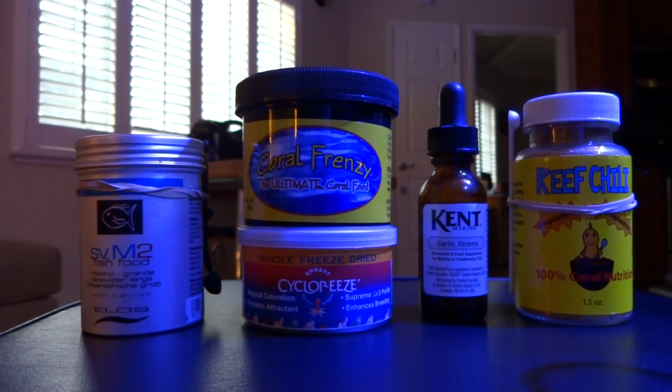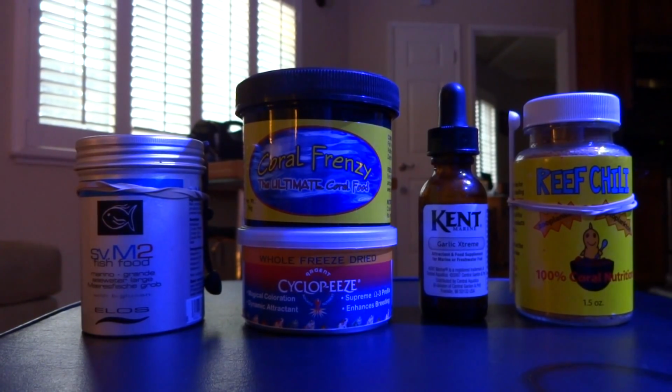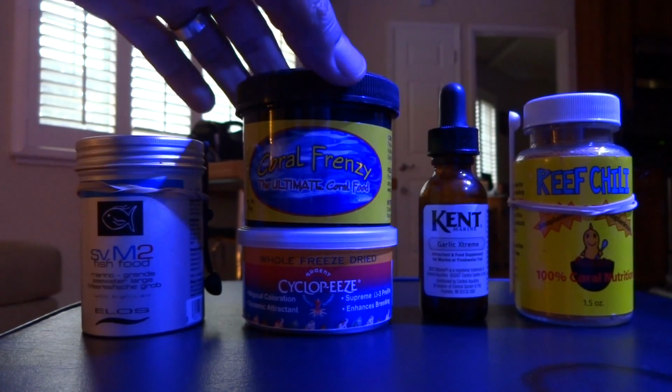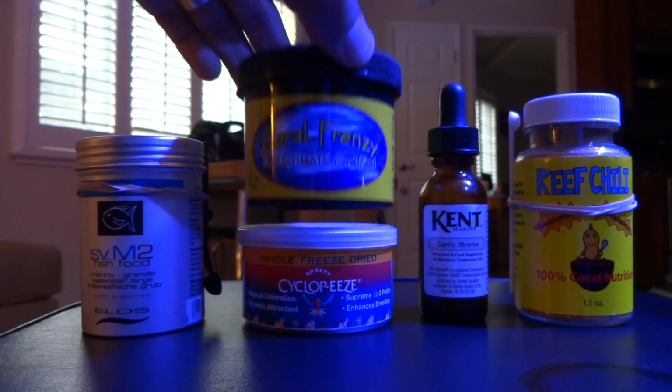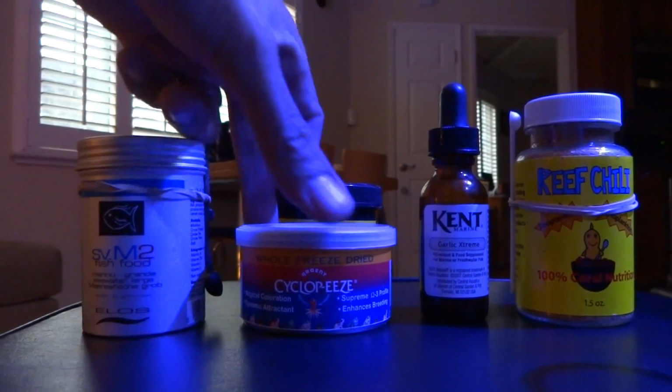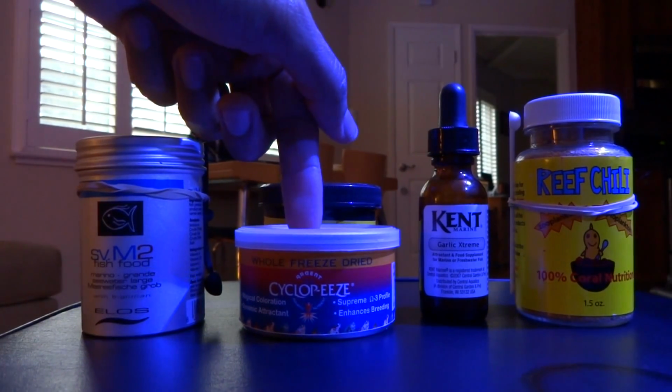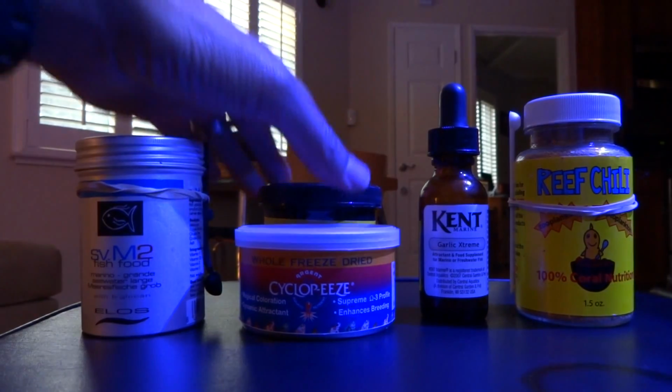I'm gonna go ahead and feed the tank so I can get the more shy fish to come out so I can show those guys to you. But I wanted to go over what I feed them real quick. I feed them Elos pellets here. For the corals, they get some Coral Frenzy once in a while. For the corals, but especially for the clownfish, they get Cyclops. It's a freeze-dried.